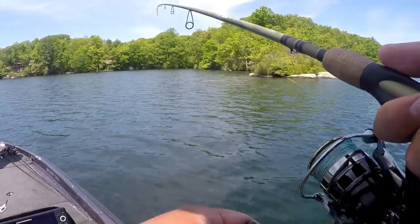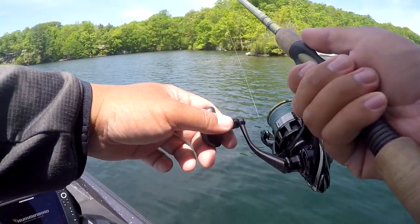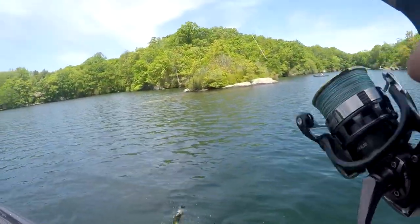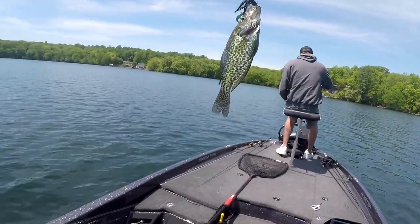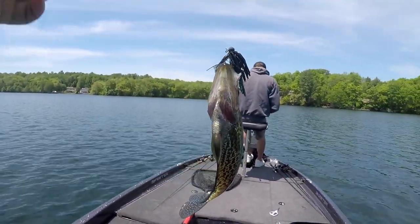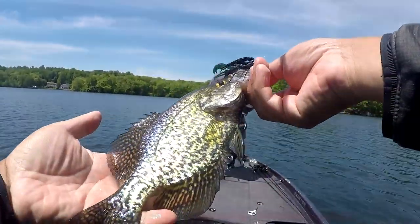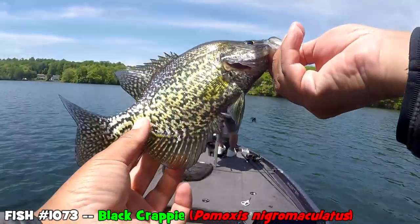Oh, got a bite. Why does it feel so small though? Oh wow, bro. That's why it felt so small. Wow, this is my first time ever catching one on the Metacraw jig. This is okay. Hey, that's what's up. You know what I'm saying?